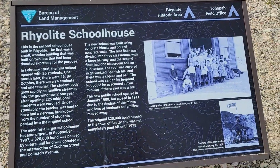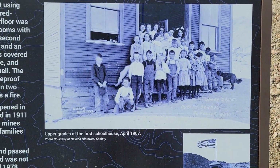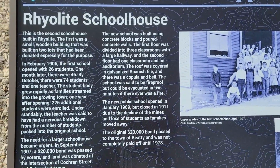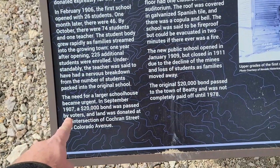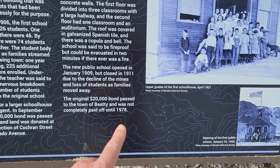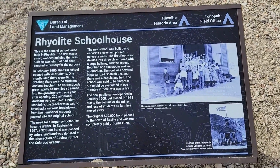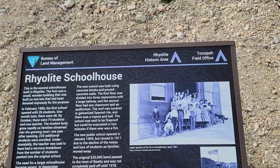You can pause and read that yourself, but here's the original schoolhouse in 1907, where everybody originally started going to school. And the funny thing is that they passed this. Look at this. They had a bond in 1907 for $20,000, and they didn't even pay it off until 1978. Everybody moved out of here probably in like 1911. Yeah, it closed in 1911. So that's pretty cool. Kind of interesting.